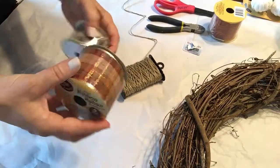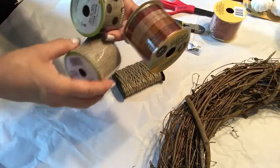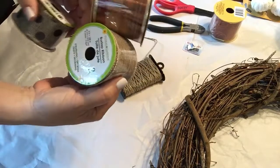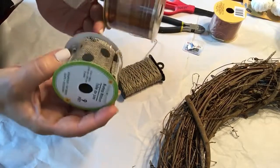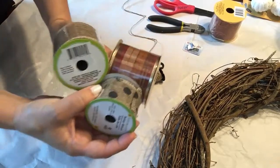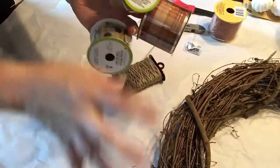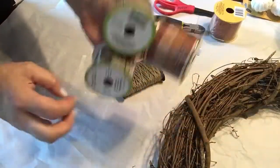So I have 3 different ribbons. I'm gonna start with this plaid, the largest on the bottom, and then this natural colored burlap as the second one, and then this really cute polka dots. I love polka dots and plaid, so I'm gonna layer all 3 of these and make 2 ribbons for this wreath. This wreath is so big. 2 nice bubbly ribbons are gonna look so pretty.